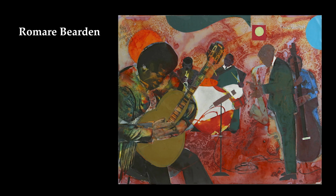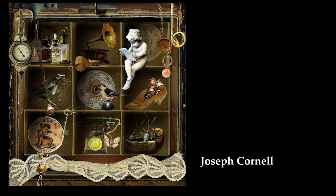I started doing a lot of collage work. I was a big fan of Romare Bearden, who's a collage artist, and I liked Joseph Cornell, who did boxes, and so they're a nod to different people, but definitely my own stuff.